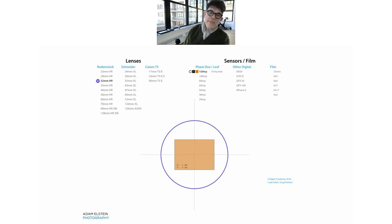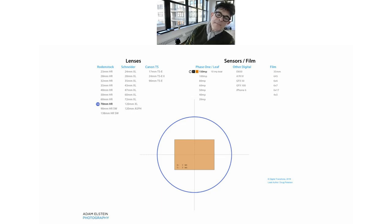And right now I'm assuming the 150, which is the largest sensor size. Obviously, if we were using a smaller sensor back, we would have that much more movement. So here's the 32, here's the 70, which suddenly you realize you have, comparatively, that much more movement. And so you can get a sense by playing with this tool of the different possibilities of what you can actually do.